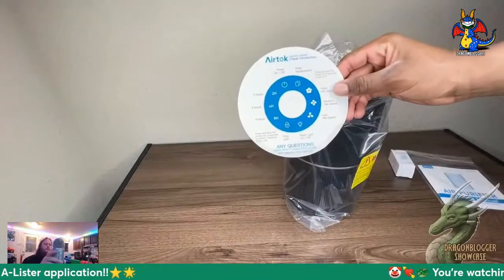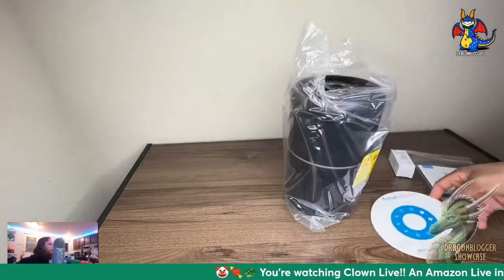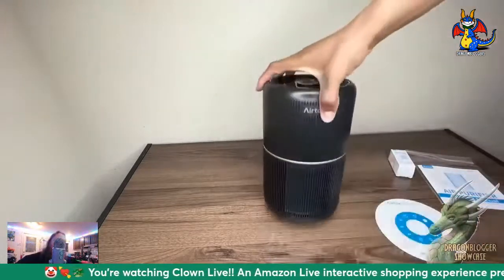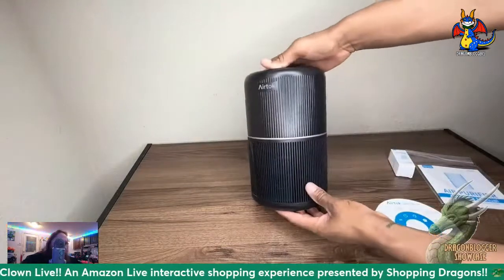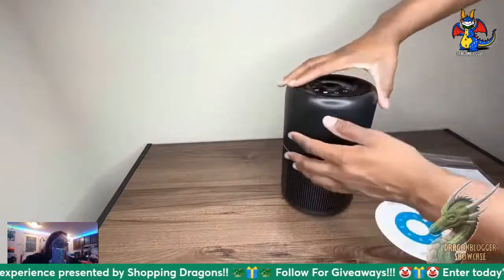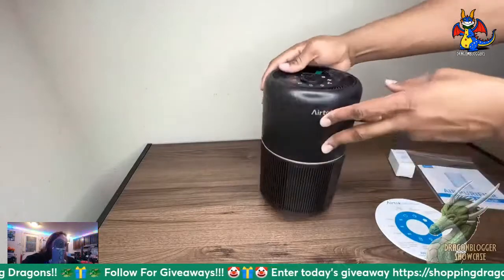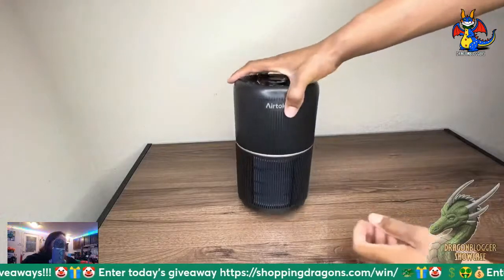You have the manual right there of what to do on top of the air purifier. And then you have the matte black look on it. Really clean look. Really cool. And then you have the power supply input right there, which is pretty simple to put in. And then you have, like I said, all the instructions of what each button does and stuff like that.